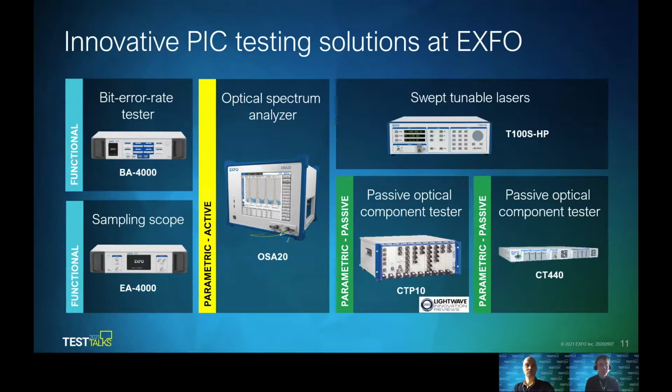And we have discussed quite extensively the passive optical component tester, so things that are going to transform light but not necessarily emit light, with the CTP10. That we have seen in the video, but we can also run some tests on devices that emit light. And in that case, you would require an optical spectrum analyzer, such as the OSA20, that can scan up to 2000 nanometers per second, which means that you can have many scans per second. For alignment purposes and even for testing, it is one of the fastest OSAs on the market today.